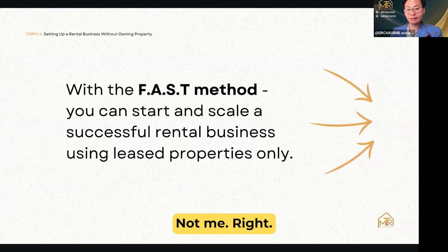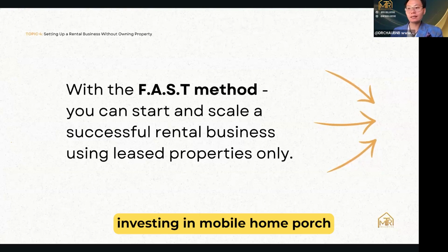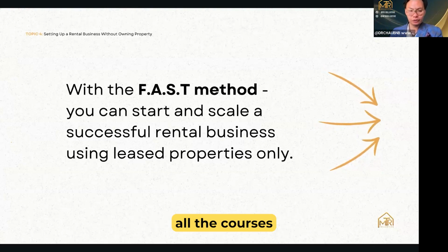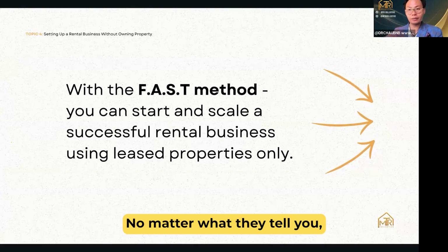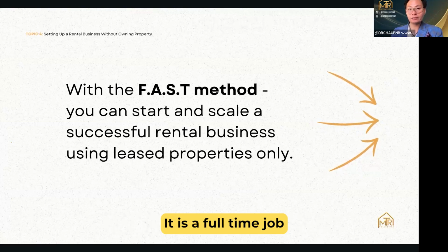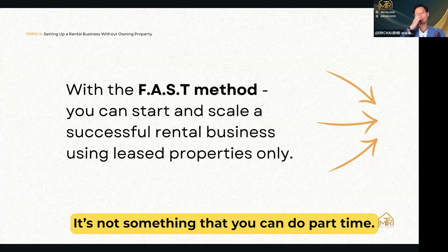Not me, right? So then, I started looking at multifamily, investing in mobile home parks, storage, commercial, everything. I tell you, I'm a lifelong learner. I went to all these seminars, all these courses. The thing about commercial and big properties, you need a lot of money, no matter what they tell you. You're going to need at least a few $100,000 to get started, and a lot of work and connections. And it's a full-time job when you syndicate a big project, right? It's not something that you can do part-time.